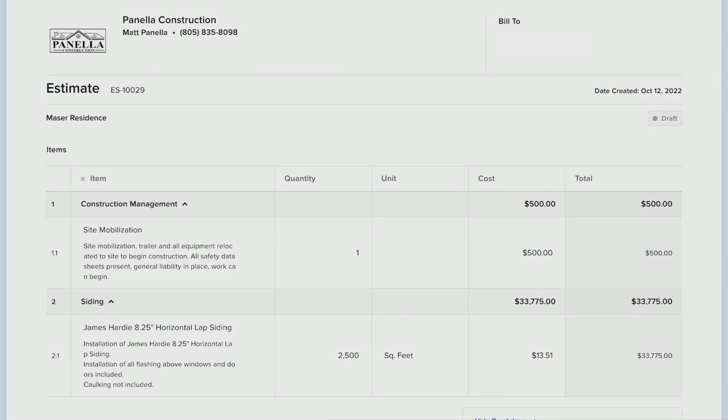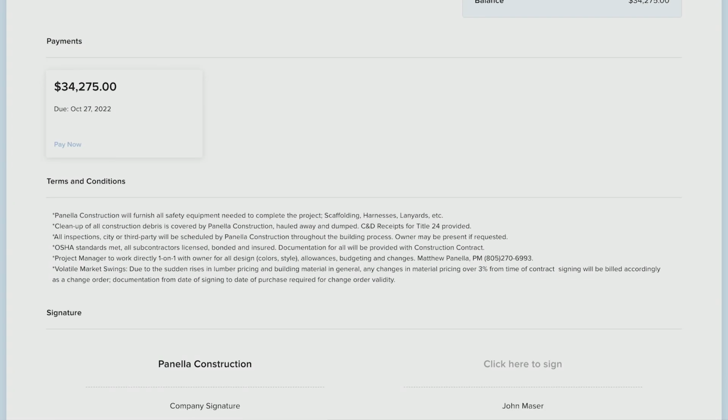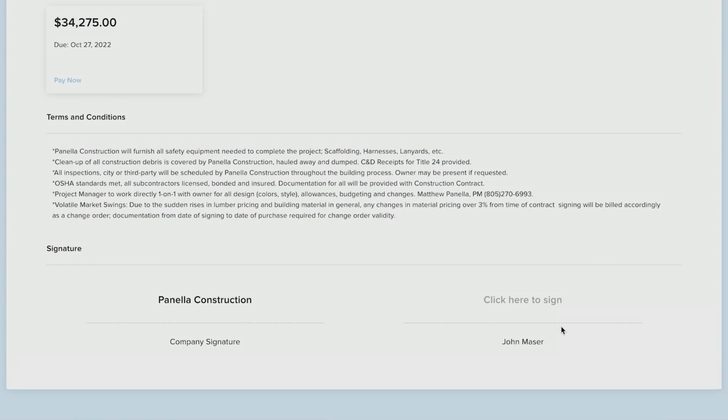You can see just how well formatted everything is. It's all broken down really nice. Everything's clean. We have our payments set up. You could set up multiple payments along with the deposit. Our terms and conditions are here, along with the signature at the bottom. With the template from Houzz Pro, everything is included.